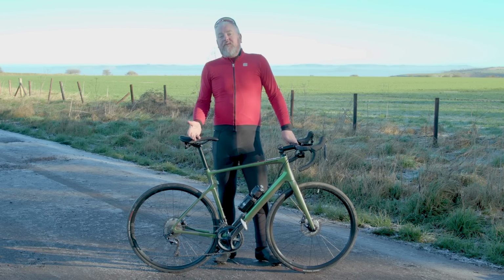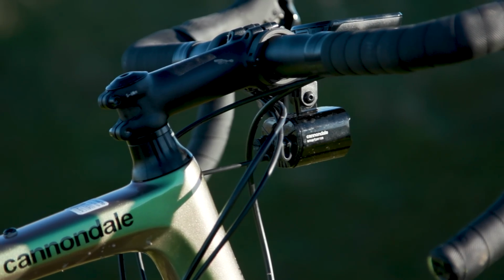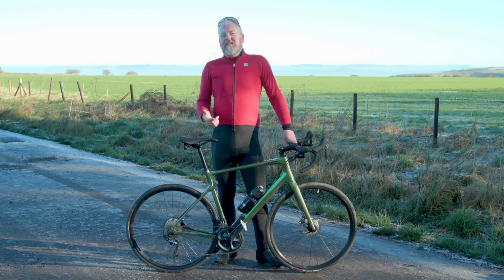The front light, called Foresight, and the rear are made in conjunction with Lezyne, and it sits under the bar on a dedicated mount. The aluminium-bodied light packs 350 lumens, and on my bike this comes with the STVZO standard beam. The STVZO standard is a new set of German rules governing bicycle lights.